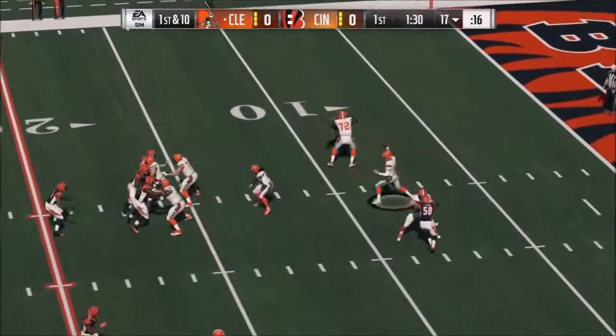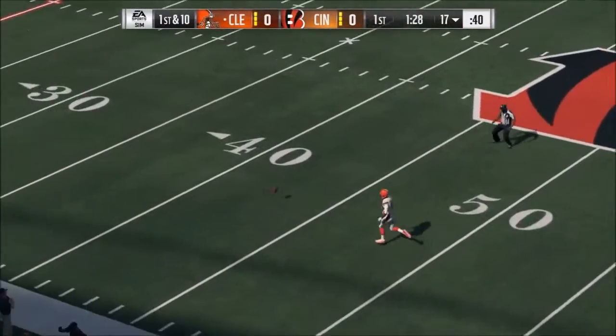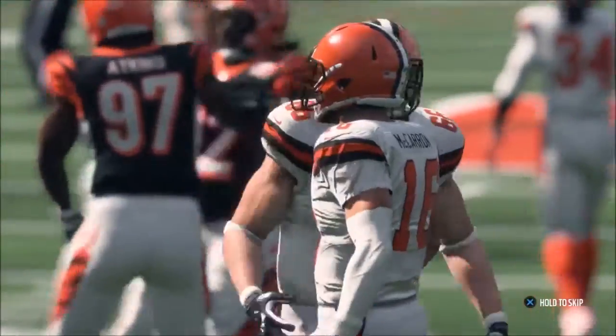Play fake here on first down. And they can't get the long connection as it falls incomplete.